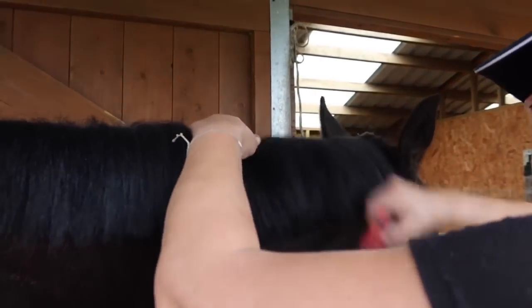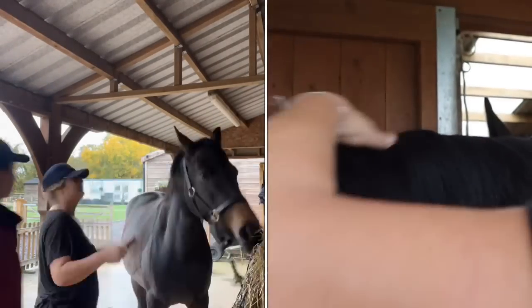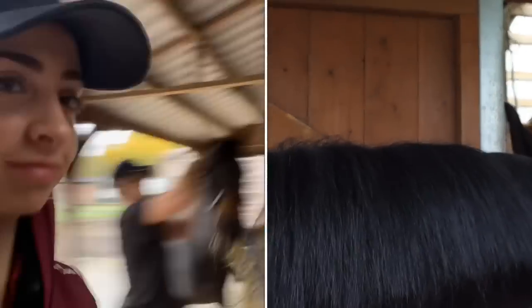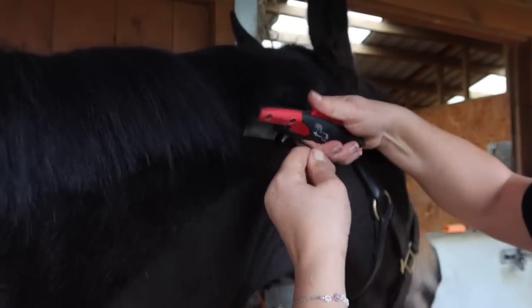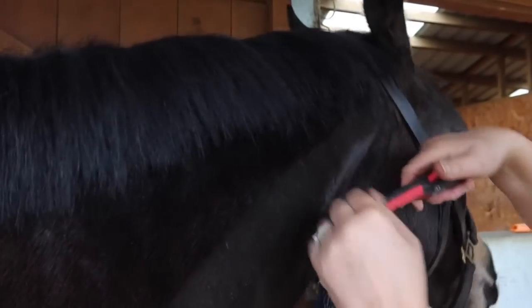Looking very nice. She looks like black from this angle. It's very shiny. That's Dodson and Horrell.